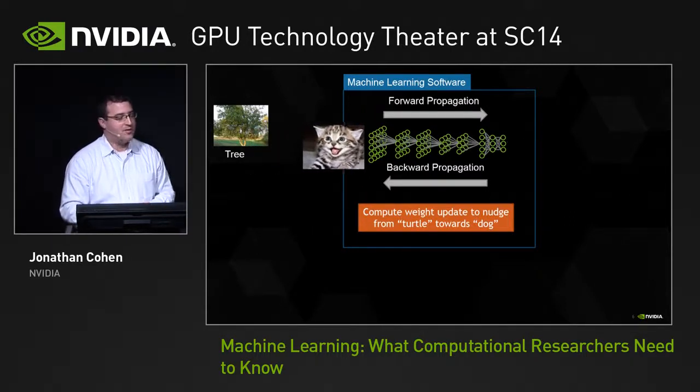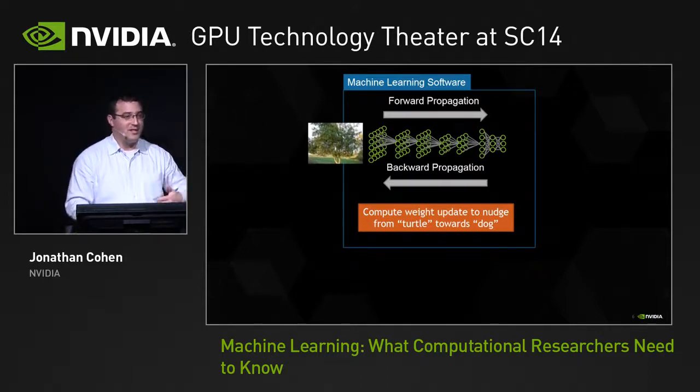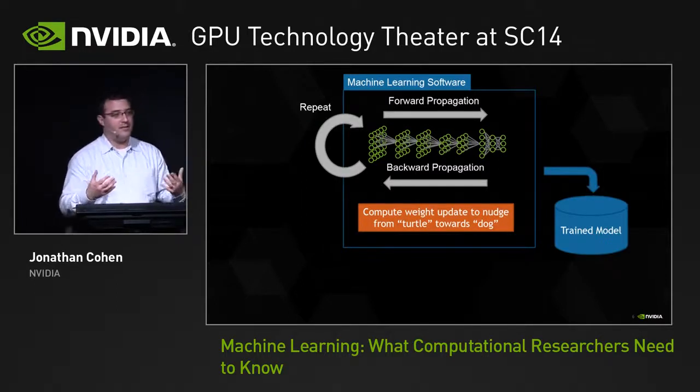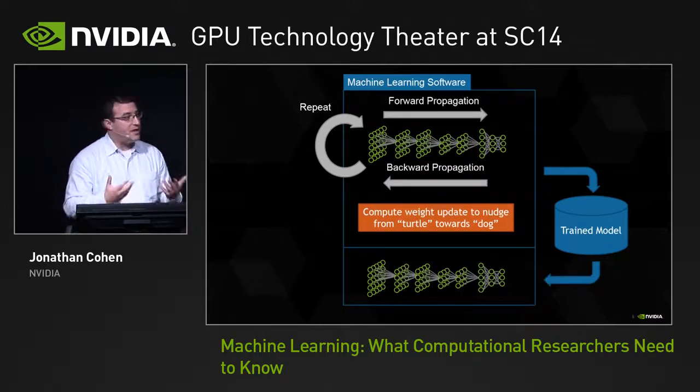And now we show a picture of a cat. And we show a picture of a tree. And you show it 1 million images, and you do it many, many times and let this run for a few weeks. And at the end of this, you have a set of weights in this network that you've trained, which you can now deploy, right? I basically have a program I can now execute.